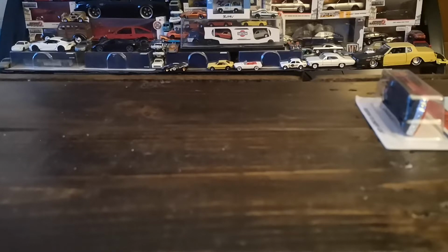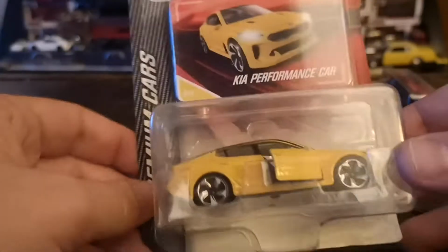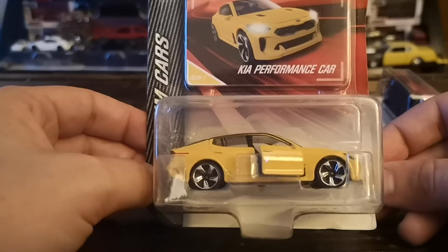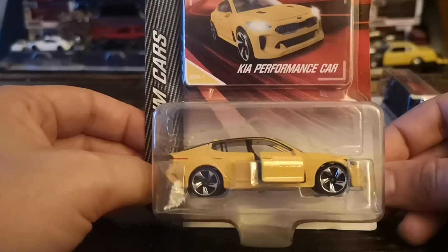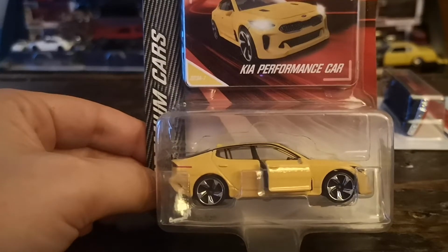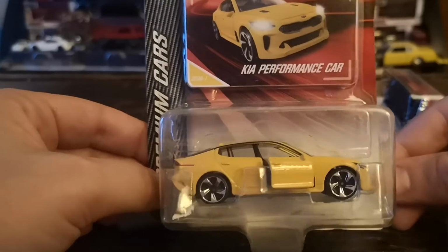Next up, how about we check out a couple of Majorettes? Why not? I made a fairly extensive video on Majorettes, showing the premium line, just European vehicles. I also showed a couple of JDM items that I have in that same series on an alternate JDM carded showcase. Here's one that I wasn't sure where to include. The Kia Performance car, which is actually the Kia Stinger. This is a Majorette version in yellow that I believe Hot Wheels did not release, despite the multiple color waves.